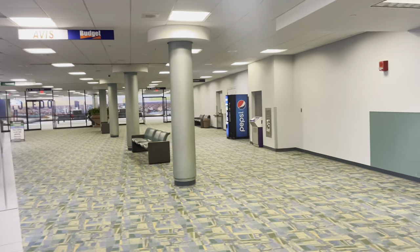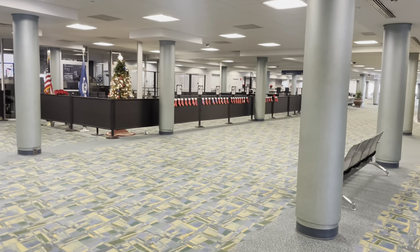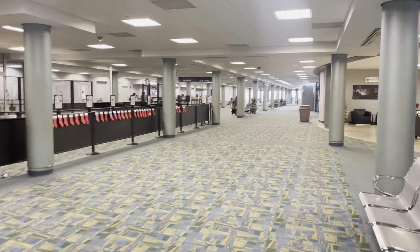We made it into the airport, and it's very small. This is really cool. So we're gonna go ahead and check in and drop our bags, and we'll see how it goes.